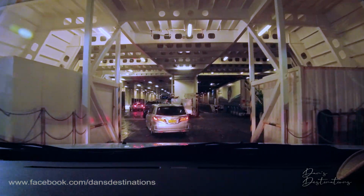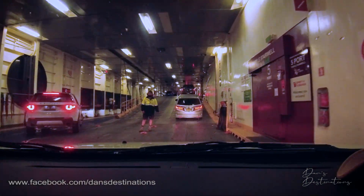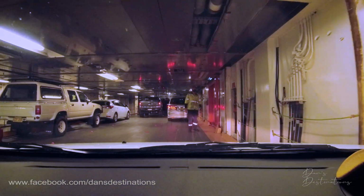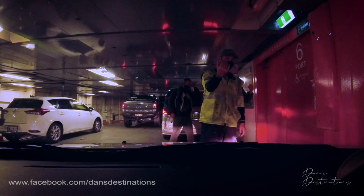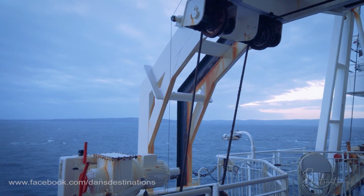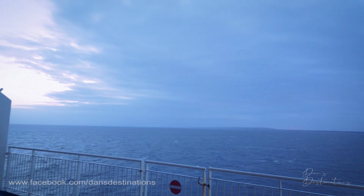As with our earlier trip, you will need to bring down your overnight bag and all your essentials, as access to the cars will be restricted while the ship is at sail. It is important to memorize the lift colours that is closest to your car, and also the level number before you leave the car park. The next morning, we were able to catch the sunrise as we were passing by Sorrento and Mornington Peninsula.